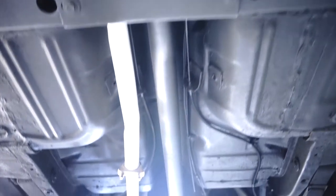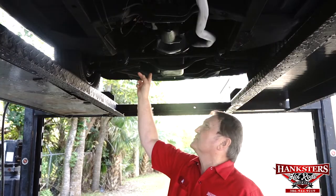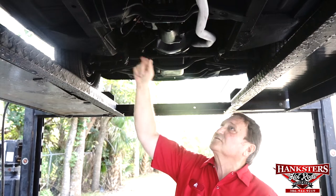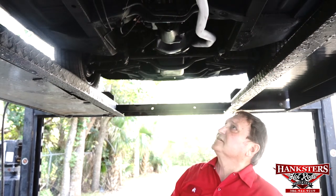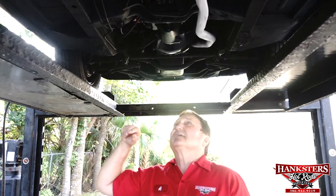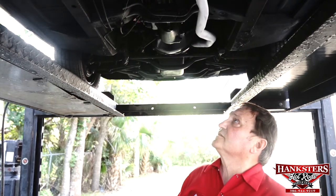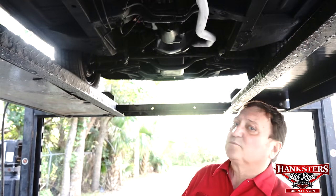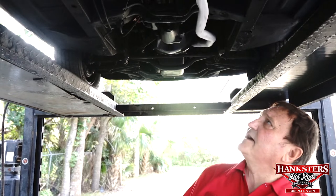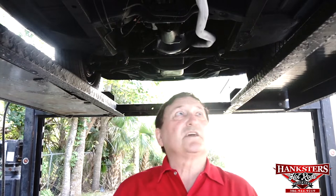Original brake line still intact and heading toward the rear. The fuel line is also the original fuel line. Parking brake assembly is original and functional, as you can see too. It's really great condition. No leaks on the back of the tail shaft. How about that? This guy has a Hurst shifter in it. Even though it's a three-speed, someone has gone to the extent to put a Hurst shifter in it. No leaks back at the tail shaft end. Looks like a new U-joint on the drive shaft.